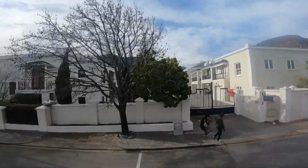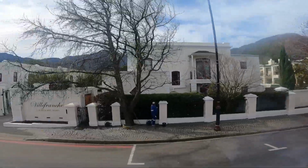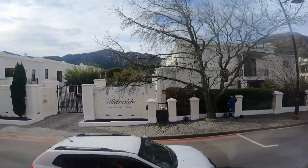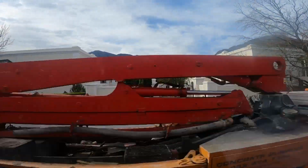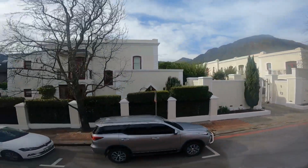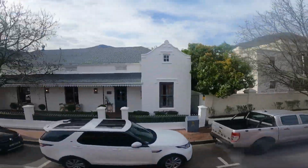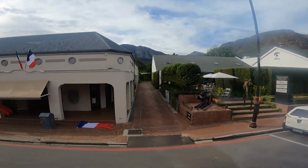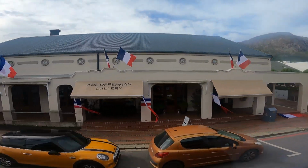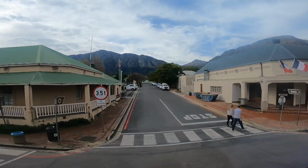Bear in mind the chocolates that you will be pairing with wine later come from the Huguenot Fine Chocolate Company, which is based here in Franschhoek. The Huguenot Fine Chocolate Factory has been a feature of Franschhoek for at least three generations. It is very much iconic. The main production facility is now in Stellenbosch, but they still have the most important chocolate shop here in Franschhoek.